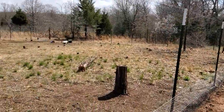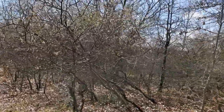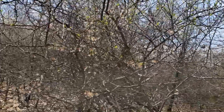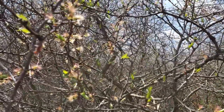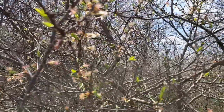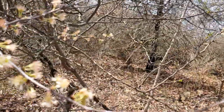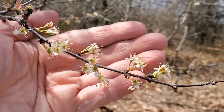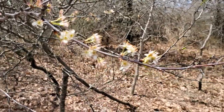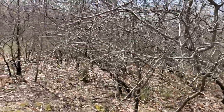Okay, so here's the garden, and right along this fence line are some beautiful sand plums. I don't know how much of that y'all can see. They're just budding out. Let me see if I can get a really good picture. And they do grow quite thick here. So these are all sand plums.